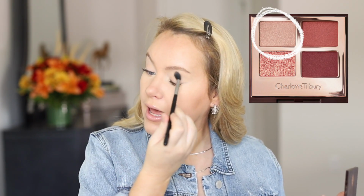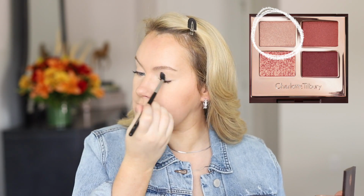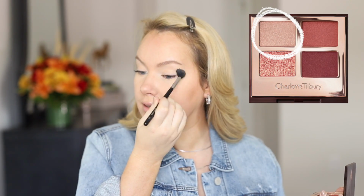So I like to take just a big fluffy brush. This is a big tapered blending brush. And I first go into the prime shade and I put that all over the lids. I go from lash line all the way up to brow bone. I think it's just a nice light, kind of satin, barely shimmer shade. I feel like it's more of a pearl. And I like the way that that looks up here, especially once the look is done. It gives me a little bit of a brow bone highlight without being too much.